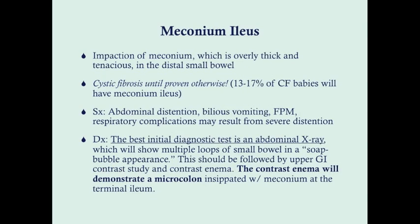So in this case, this is meconium ileus, which is an impaction of meconium. And the reason this gets impacted is because it's overly thick and tenacious, and it's difficult for it to pass. Why do we get meconium that's abnormal like this? It shouldn't happen. Meconium should be not overly thick, and it should be passed.